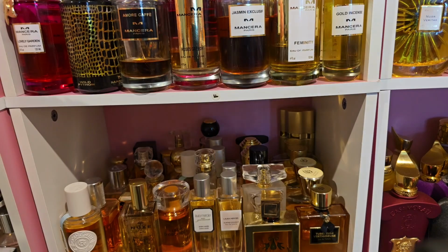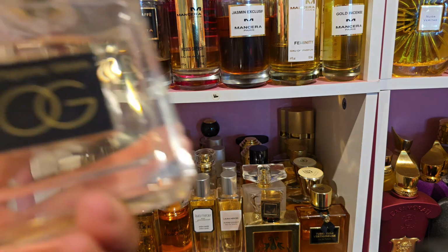Okay, so even though I'm finished right here, I have some bottles at the lower part that have just been sitting here. So I'm going to show them to you because I need to figure out a home for them, because I don't pull them out as much.